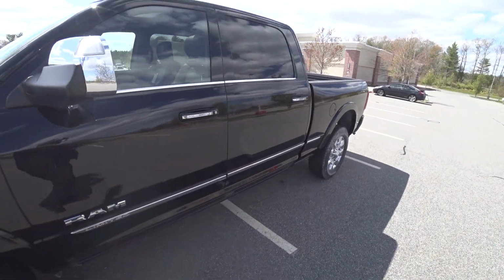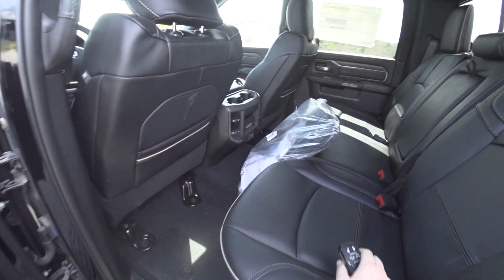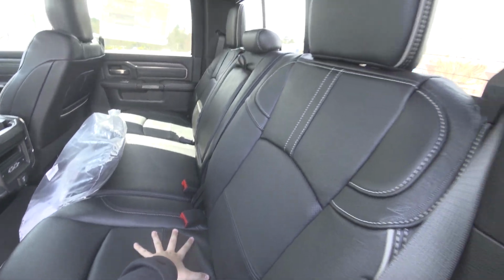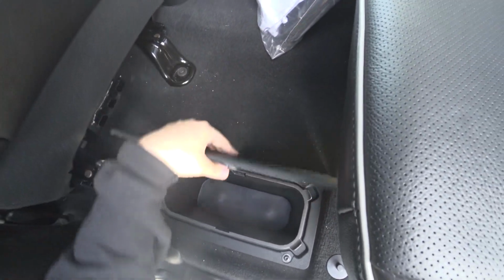Today we have the 2020 Ram 2500 Limited with the 6.4 liter Hemi motor. Look at this interior. This is just absolutely beautiful. Nice little storage cubbies.